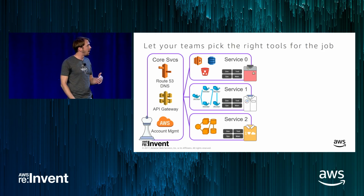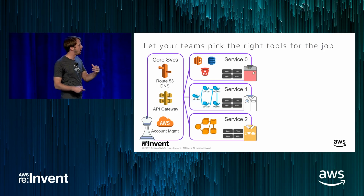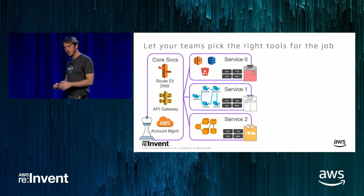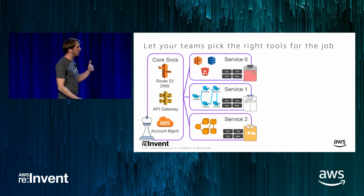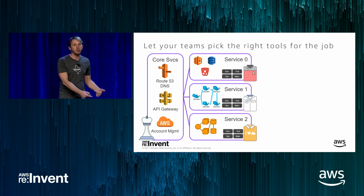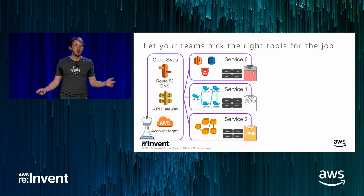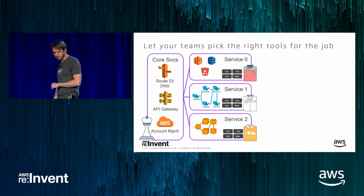But in reality, it might be that service team 1 prefers to use ECS or Docker because they find that there's a lot of value available for their particular service in using ECS. Where service team 2 might be more familiar with VM-based architectures, and maybe they've done the math and figured out that the request rates they need to support are high enough that Lambda doesn't make sense. Lambda might be too expensive at 10,000 requests per second, and they might want to use a conventional instance-based architecture.